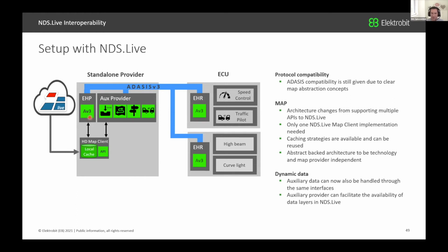There's a map abstraction concept in place to make use of either standard or high definition maps. On the enrichment side, of course, additional data can be fused in and also propagated using ADASIS version 3. It can be a scalable API or architecture to support multiple backends to NDS.Live, depending on what protocol is chosen to get the data. Then the map client implementation is only needed once, likewise the caching strategies. And the backend architecture and the map provision itself can be independent from how the data is fetched and how it's distributed.